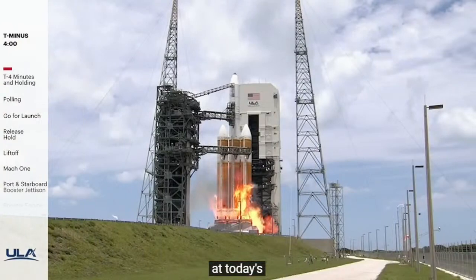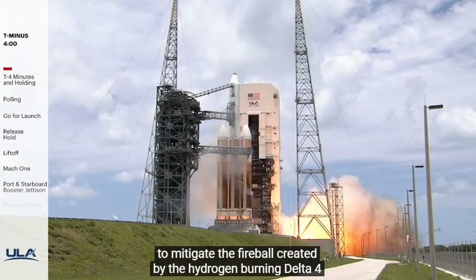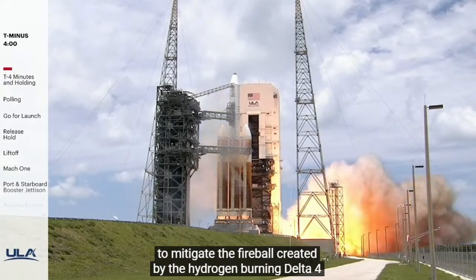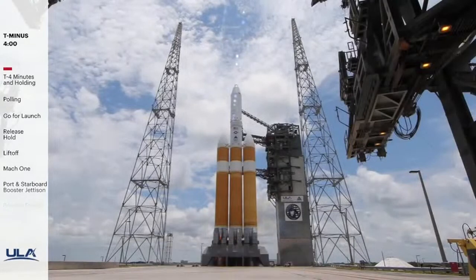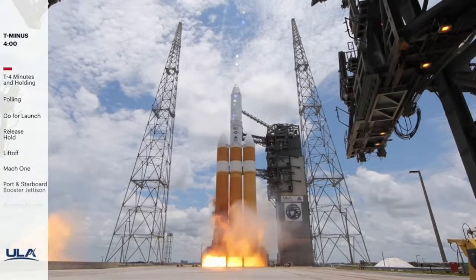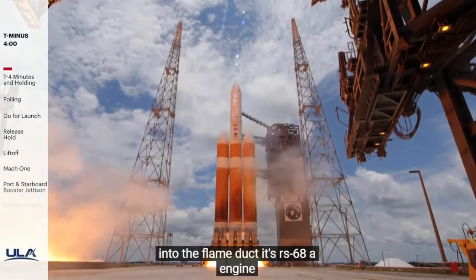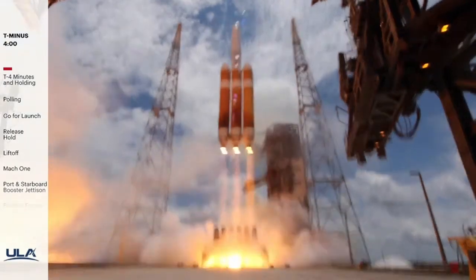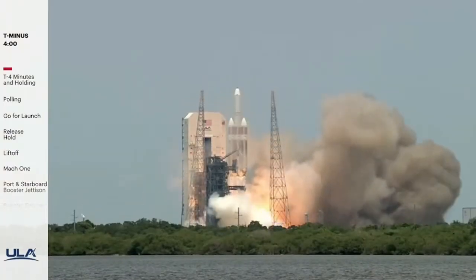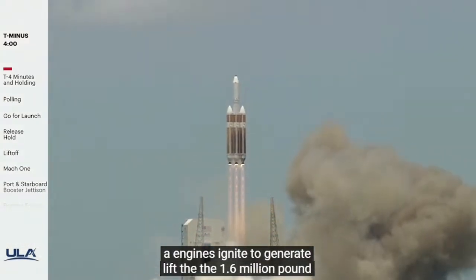To mitigate the fireball created by the hydrogen-burning Delta IV Heavy rocket, the staggered engine start sequence begins with ignition of the launch table HBOs, burning off the excess hydrogen injected into the flame duct. Next, the starboard Delta IV ROFI lights, igniting its RS-68A engine. Then, the center and port RS-68A engines ignite to generate more than 2.1 million pounds of total thrust to lift the 1.6 million pound triple-core rocket off the pad.